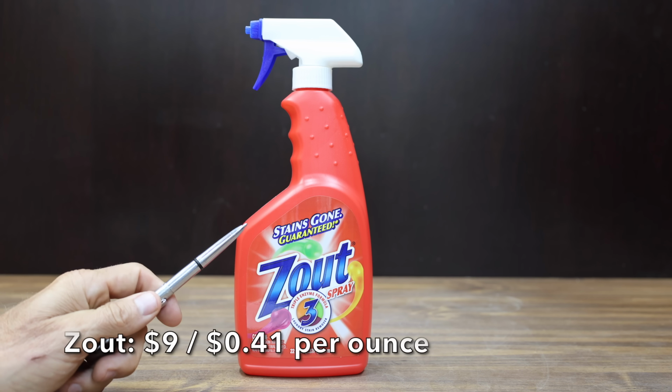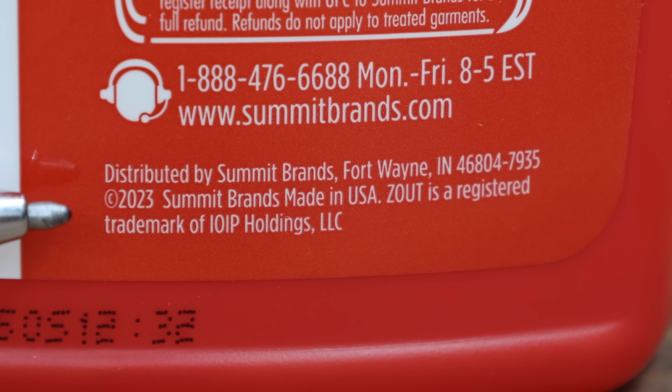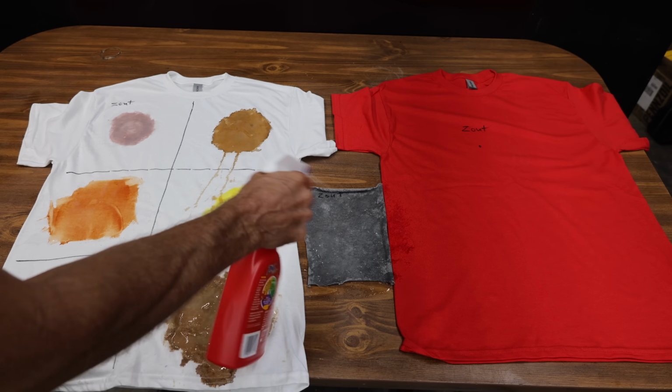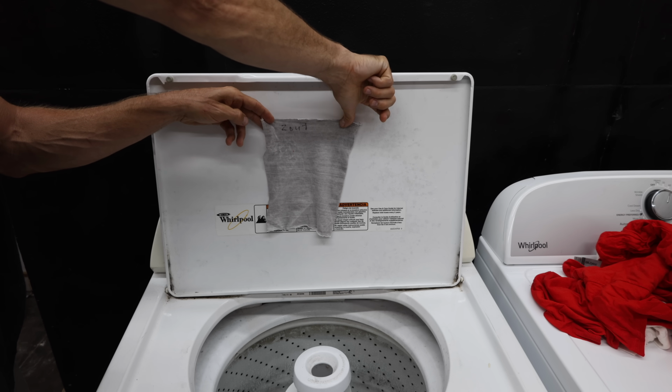At a price of $9 for 22 ounces, or 41 cents per ounce, is this Zout brand. Stains gone guaranteed. We're going to test that. And the Zout is made in USA. Spray to completely cover the stain and then rub in. Wait 1 to 5 minutes. Launder in the warmest possible water per fabric care instructions. And the Zout doesn't seem to have performed as well as the Pink Stuff, but it's hard to say until the clothes are fully dried.